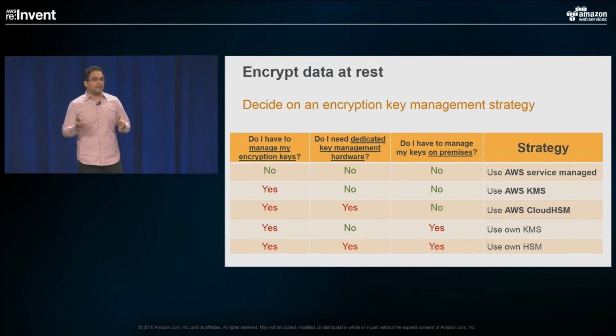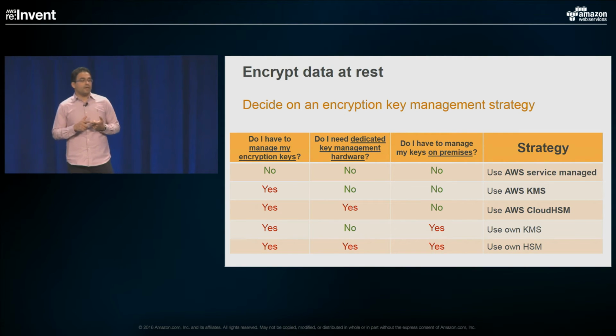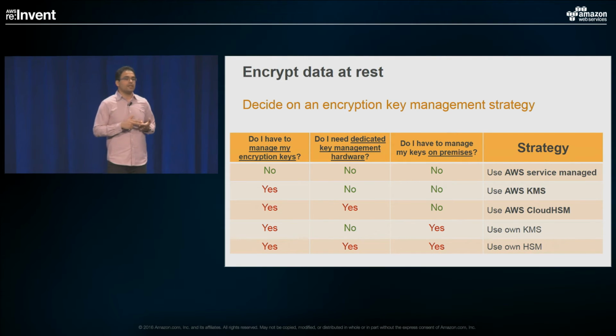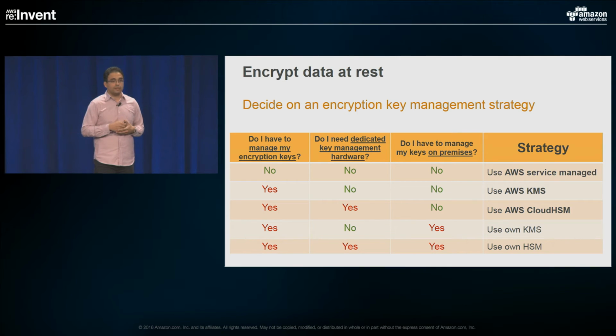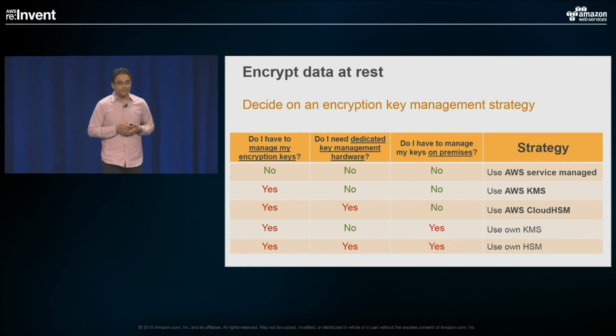Now, with all these options, how can you make a decision? Here are three questions that you can answer as a starting point. The first question is, do I have to manage my encryption keys myself at all? The second question is, if I do have to manage my encryption keys, do I have to do that in dedicated hardware security modules? And the final question is, do I have to manage my encryption keys on premises? Of course, your situation might be more nuanced, but this is a good starting point. And based on your answers, you can decide on an encryption key management strategy.